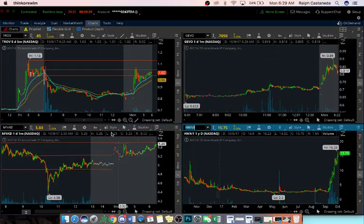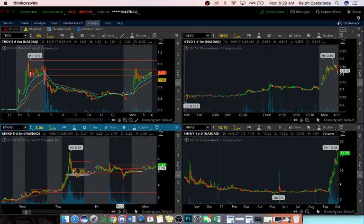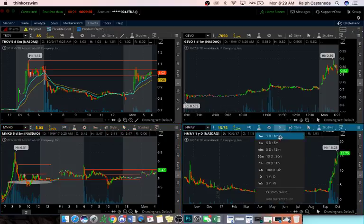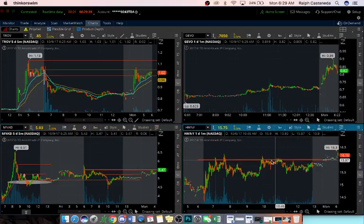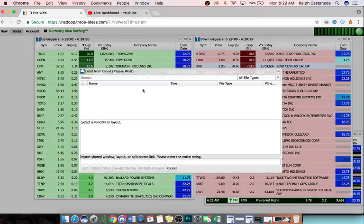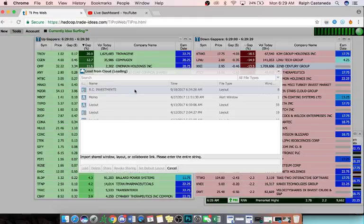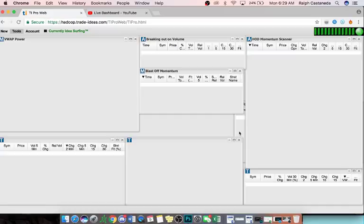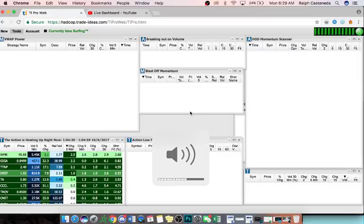Mankind still has that resistance here at 5.50. Let's see HMNY. HMNY is going parabolic again, it just broke 16. Let's change the scanner right now. And there we go. So I just have to wait for the bell.